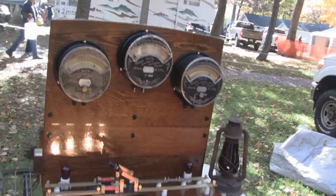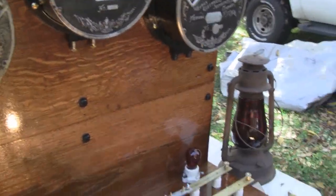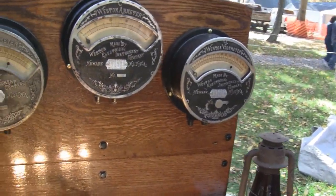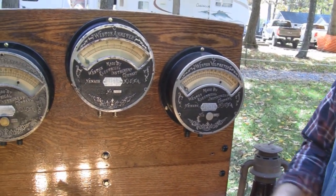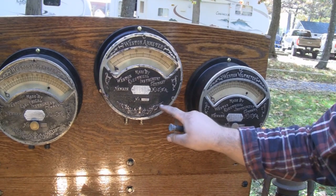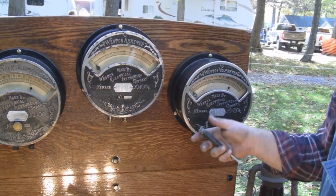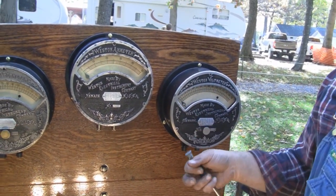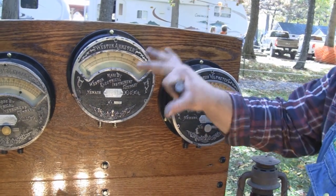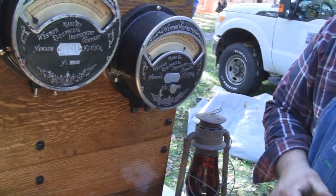I don't think you guys have ever seen this. Mike just made this. What you got here, Mike? Explain what this is. These are fairly early Weston direct current meters. We got a voltmeter here and here and an ammeter in the center. These came out of a machine shop in Flemington, New Jersey. Pretty famous machine shop. I don't own these. I kind of got the job to clean them up, make them work, and then make a display panel for them. Our buddy Rob Charles owns these.